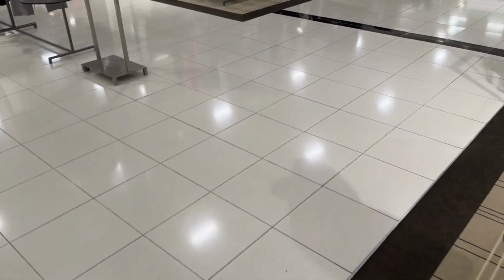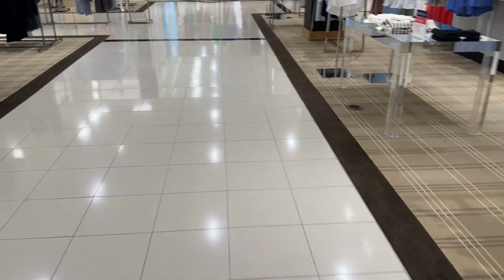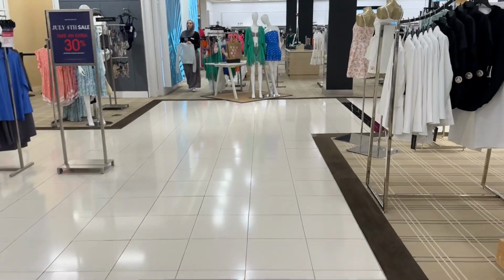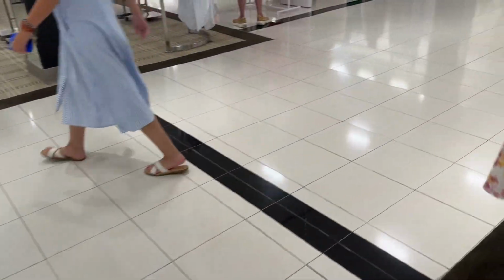Okay, how do I get to the down escalator? The other way around? No, this way around? Yep, this way right here. This way around. Okay. I see the down escalator. Yep, I just saw it to my right off camera. So we're gonna go ahead.